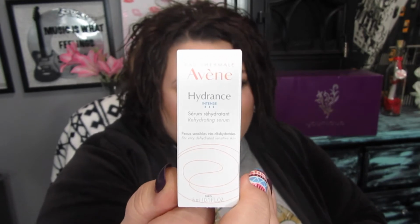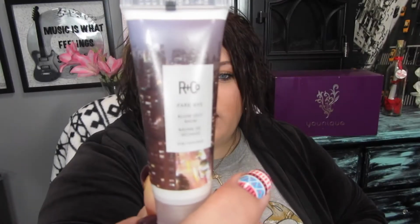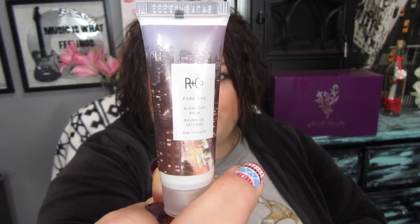So we got one repeat in here, but sometimes that's not such a bad thing, and it is the, I don't know how you say that. Is it Avene? I'm just gonna say Avene. It's the Hydrance Serum, rehydrating serum. So that's our repeat, and I actually need all the hydration in my skin that I can get, so I'm not mad about it. And then we have a blowout balm right here, and y'all can see my hair is in need of something being done to it, so we may have to try that one out soon.